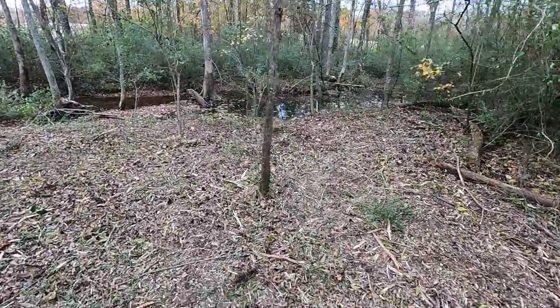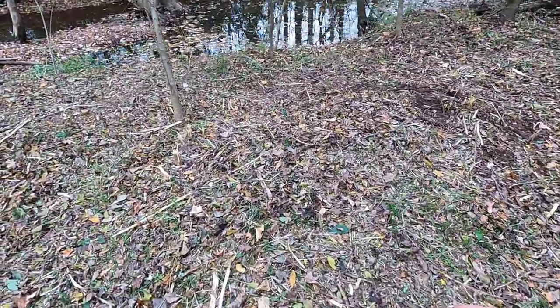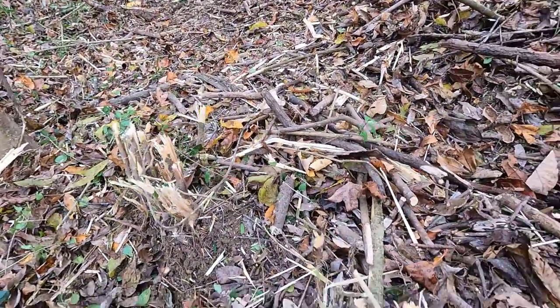Really nice area. See, now, I didn't attempt cutting this one with the DR. I can't get my hand around it. But things not much smaller than that I did cut. Here's some examples. And this is on a hill, so I didn't get down as far as it normally does. But yeah, that's a good example.